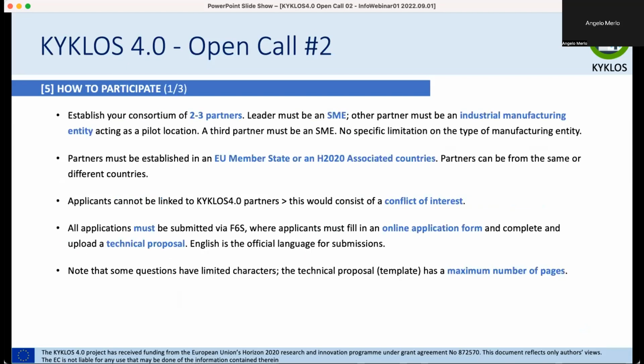So how to participate? As I mentioned in a couple of slides, we're looking for 2 to 3 partners. The consortium leader, partner number 1 in the application form, must be an SME. There's an SME declaration form, with checkboxes where you commit to indicate that you're in fact an SME. We're going to be doing that cross check, so please keep this in mind.